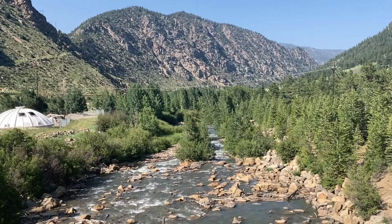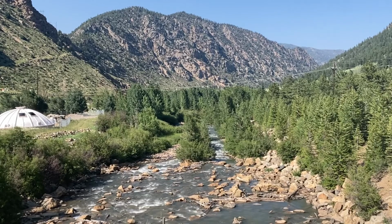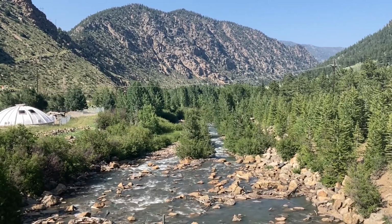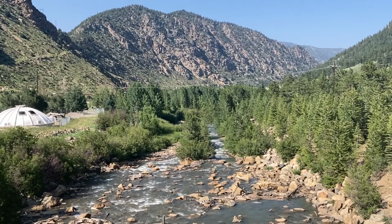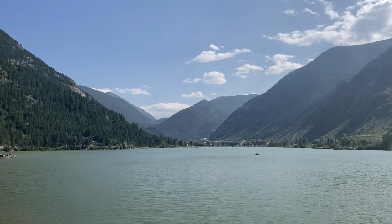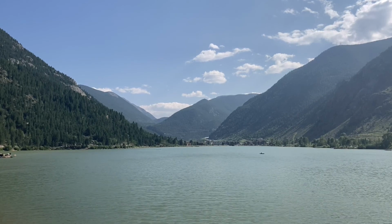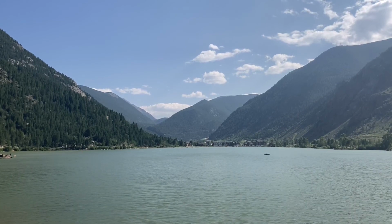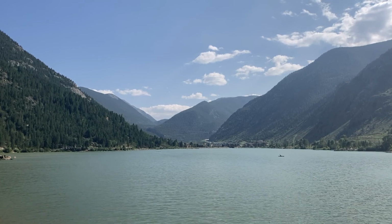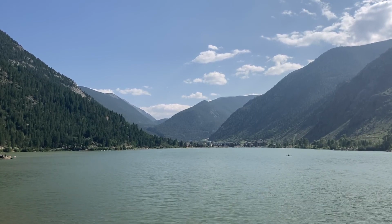This is where the stream comes out of the lake. There's a bridge going over it. There's even a lot of activities in the winter when the lake freezes over, including ice fishing and racing cars.